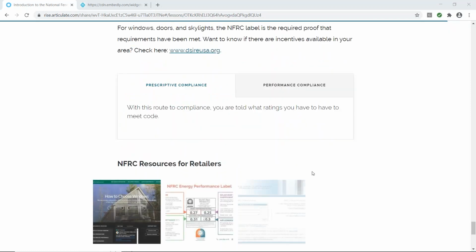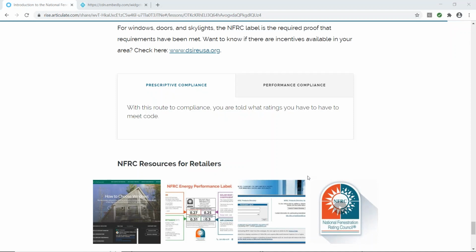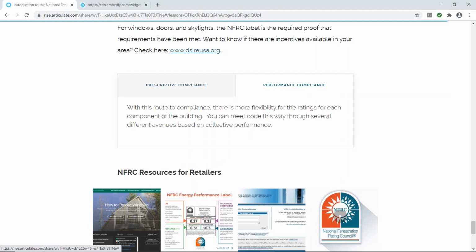So the last thing about codes is, briefly going to touch on prescriptive versus performance compliance. Prescriptive compliance, with this route to compliance, you are told what ratings you have to meet code. And then performance compliance is, with this route, there's more flexibility for the ratings for each component of the building. So you can meet code this way through several different avenues based on collective performance. So you can use the NFRC ratings for both methods. They're just two different ways.